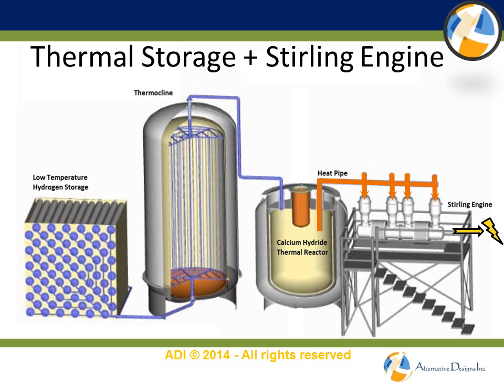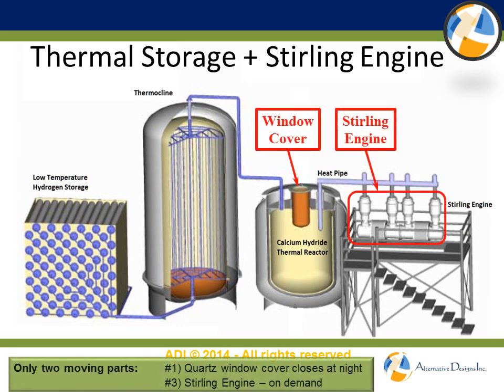The only thing exiting the system is heat via the heat pipe to power the Stirling engine. This is a revolutionary self-contained system producing electricity with zero pollution and with just 2 moving parts: the cover to the quartz windows that seals the reactor at night and the Stirling engine.